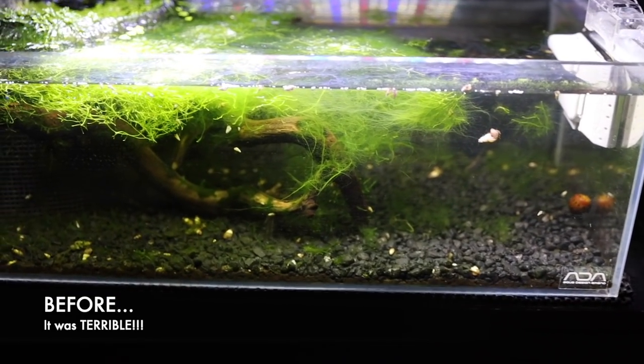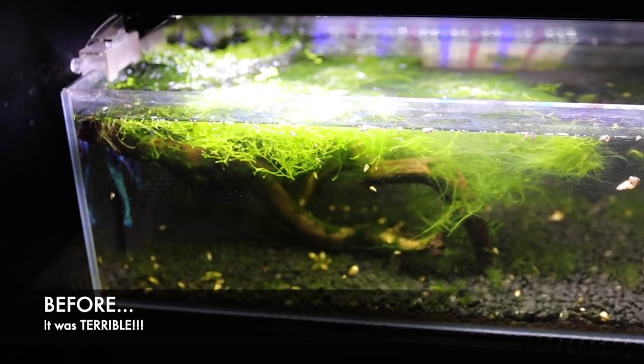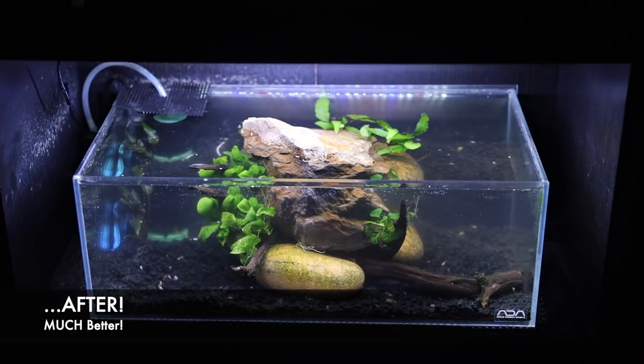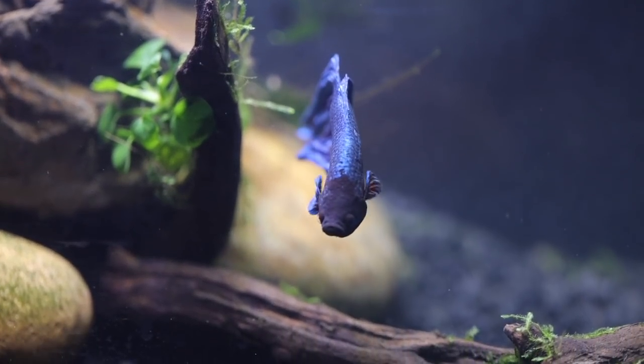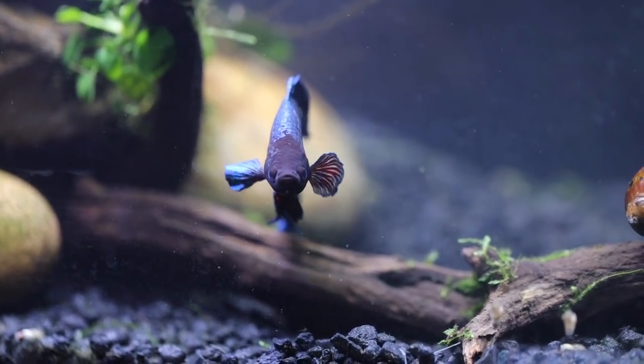Again, so dreadful, dreadfully terrible, every adjective you can think of. And the result is much, much better. I do really like it. It's actually better than I thought. I'm not great at aquascaping, but I think that I did a pretty good job and it's much better than before. And here we have the betta enjoying his new environment.